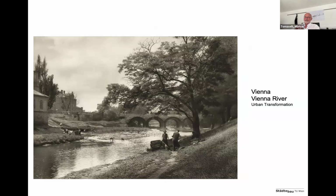And we are discussing nowadays also the reopening of rivers. What we see here is the Vienna River, a small river in Vienna that gives the name to the city. It's not the Danube, it's the Vienna River. And this river was, of course, a dangerous river because it is a more alpine river. That means it's raising its levels very fast and enormously.